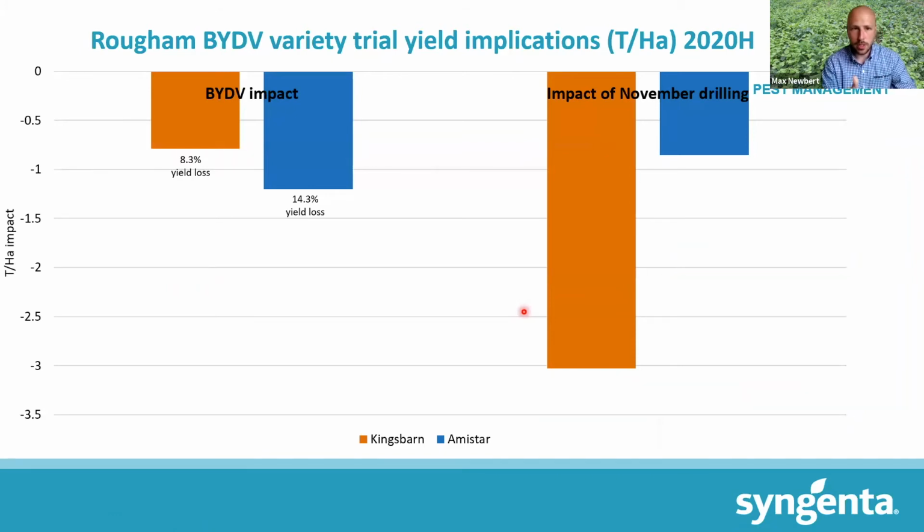Because if we look at what the impact of BYDV will impact November drilling is, you can see with the BYDV impact, we had about an 8% yield loss in the King's Barn. In the Amistar, we had 14% yield loss. But if you look at the November drilling, for both, the November drilling in most cases had a larger impact than the BYDV, maybe not so much for the resistant variety there, as you can see. So the key thing is choosing the best timing and protecting that variety.